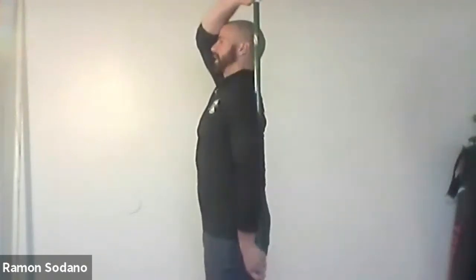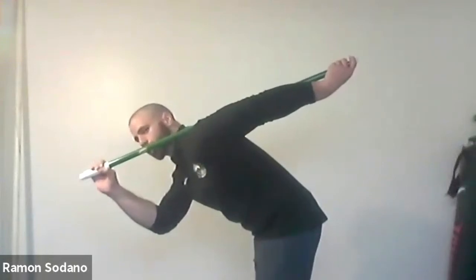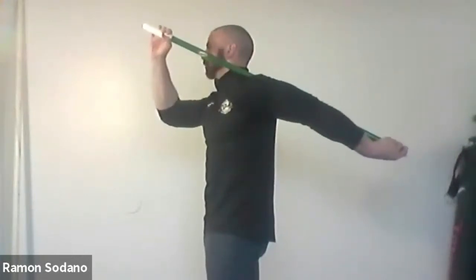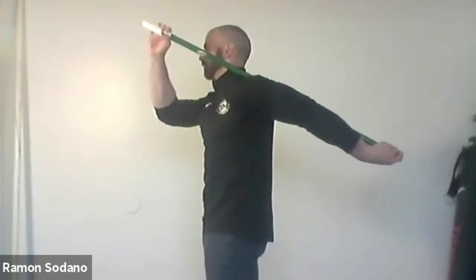What's going to happen is a lot of people are like, oh, I can get farther. I'm not doing anything more at this point. So make sure you have that nice posterior pelvic tilt, bring this up, hold that shoulder, hold that arm, and extension behind.